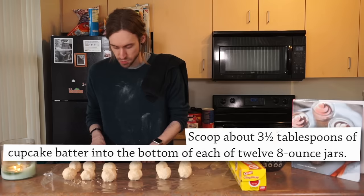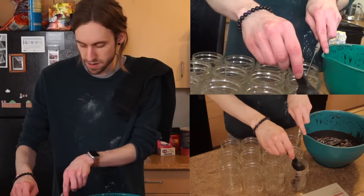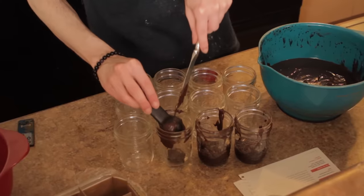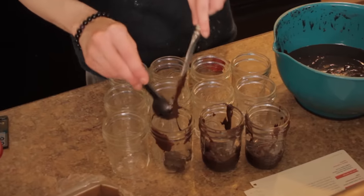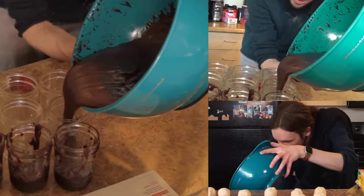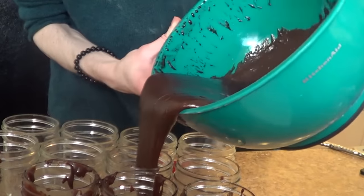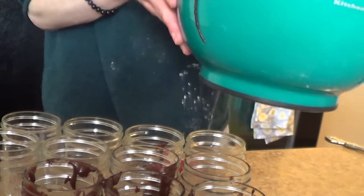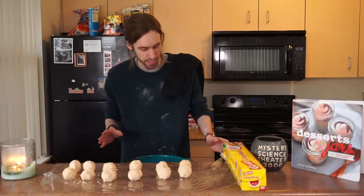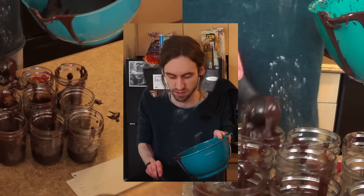Now, for the fun part. We've got our jars. Scoop 3.5 tablespoons of cupcake batter into the bottom of each jar. I've got a knife here to help scoop it out. I feel like there should be an easier way to do this. Uh-oh. That was way too much. Holy crap. I need to go back to the measuring spoons. This isn't going well. But right now, I'm just trying to get some of this in the jar because I don't want to be here all day.